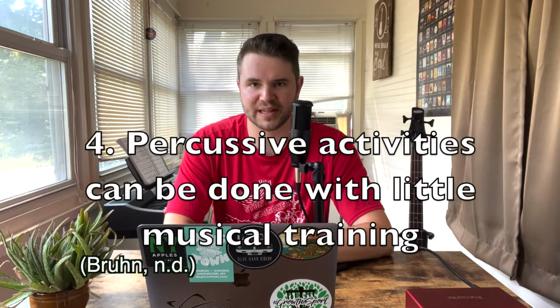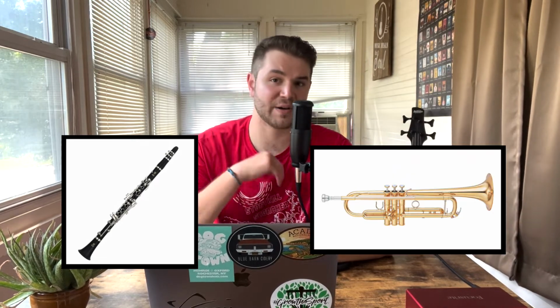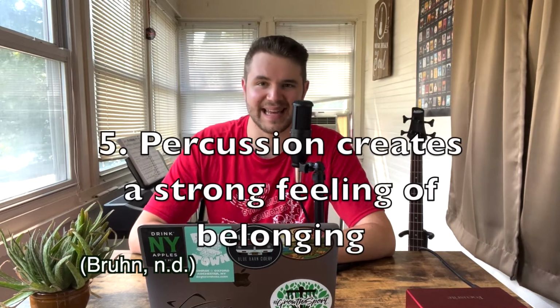Percussive activities can be done with little or no background musical experience. As opposed to a woodwind instrument or a brass instrument, it doesn't require any specific practice to get the proper intonation the way that it would take to play a saxophone or a violin. If I strike a bongo, it's just as good as if a professional is striking it. Finally, percussion creates a strong sense of group identity and a feeling of belonging.